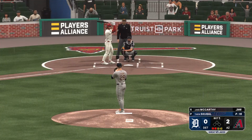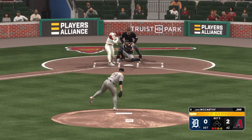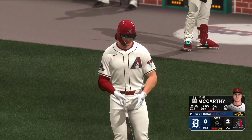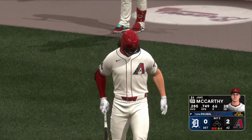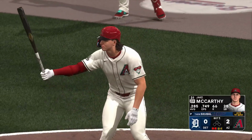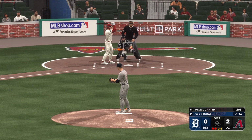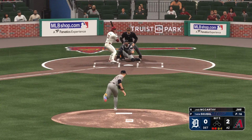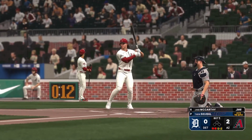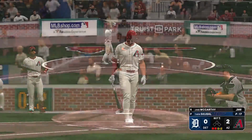Bases empty with 2 away. Jake McCarthy stands in now for the Diamondbacks. And first offering is fouled off. He's given up a couple of runs, but the pitch count is really not as high as you would think. Might be able to get through this one under 25 pitches. The 0-1. Top of the zone, and it's called a strike. Looked pretty good as far as being in the strike zone, but I'm sure as a hitter, not too good with where it was located.